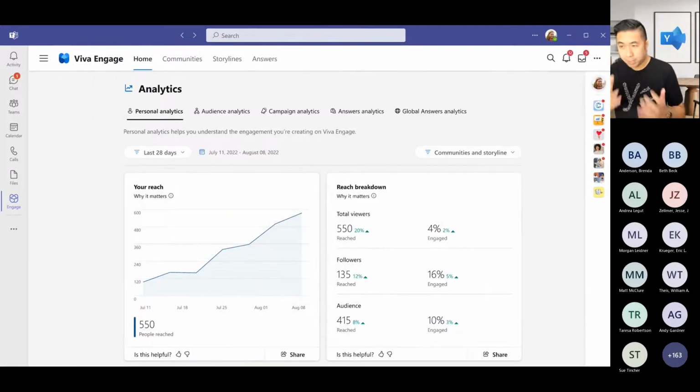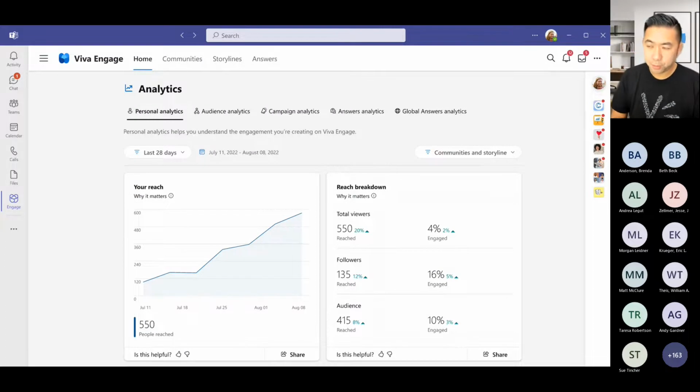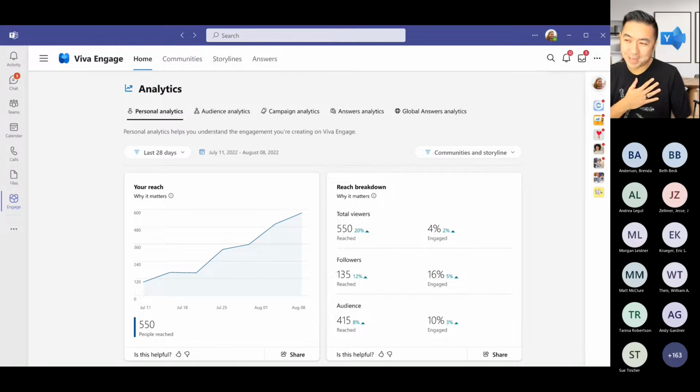Now, the other piece that we really want to make sure that we improve upon is the level of data and analytics that you have about activity within your networks. And this is an area that, this is my personal opinion, we've underinvested in over time. But I think you'll be really excited to see some of the ways in which we're going to be improving the analytics that you have about the activity that's happening within your network.